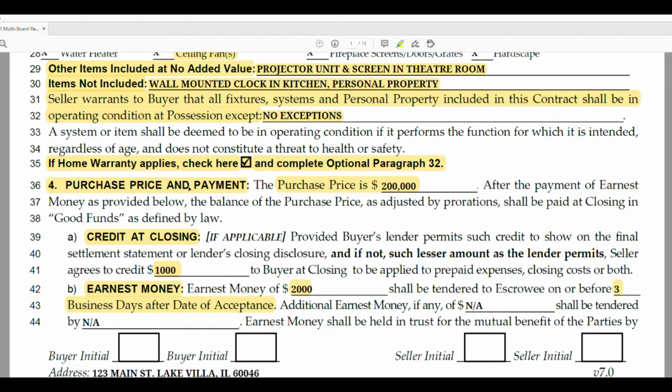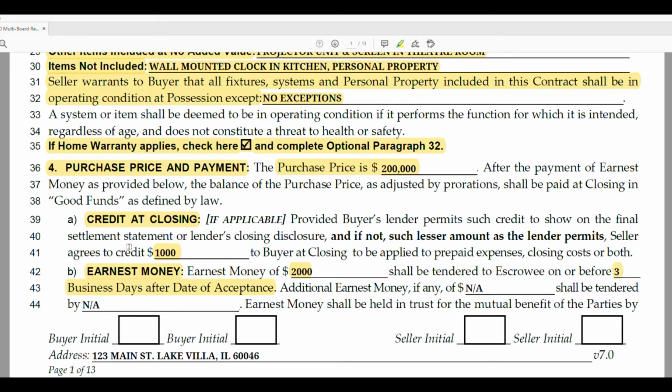Purchase price and payment. So in my example, it's a $200,000 home. We're going to ask the sellers to provide a seller agrees to credit of $1,000 to the buyer at closing to be applied for prepaid expenses, et cetera. So let's say it costs us 15 grand with your down payment, title fees, attorney fees, whatever, we're just going to go ahead and bring a check that day for $14,000 because the seller is going to go ahead and provide us with $1,000.